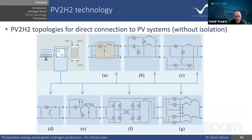If we go now to the second family of PV to hydrogen, these are the ones that do not go through AC. These go directly from DC to DC. Here we have the version that is transformer-less, so without isolation. There are a few with transformers actually, but those transformers do not produce galvanic isolation. And here we have the interleaved buck, the stacked buck, the mirror buck converter, the buck-boost, the coupled inductor-based stop switching converter. This is a partial power converter, and here we see an isolation stage, but actually it's short circuited, so there's no real galvanic isolation.